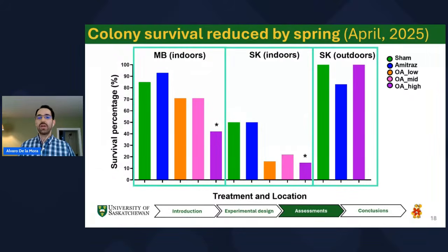So after looking at these results, we wanted to see what we could do differently for the second year that we did the experiment. What we modified was the time to apply the treatment. Instead of applying the treatments in January, we started the treatments in November. And also for the colonies in Saskatchewan, these colonies belong to the University of Saskatchewan. In the first year, those colonies were not as strong as ideal. So the second year, we really pushed to have stronger colonies, and we did that.